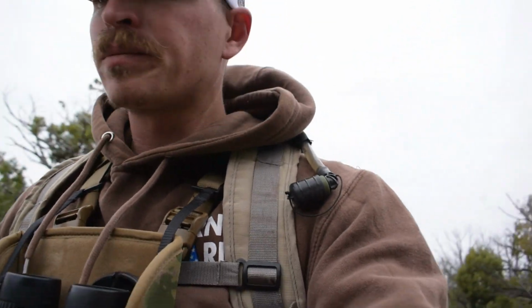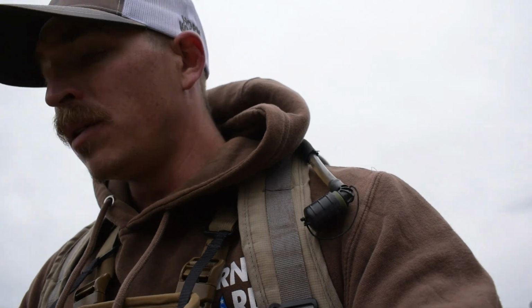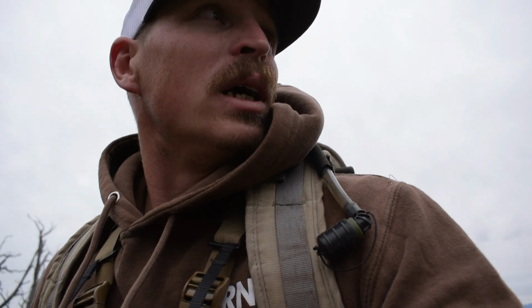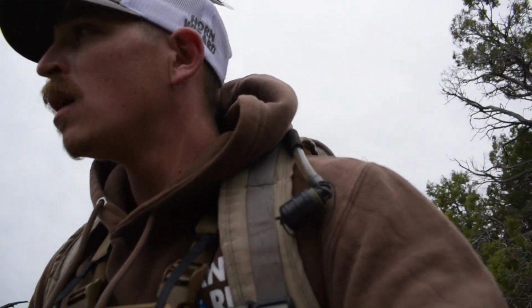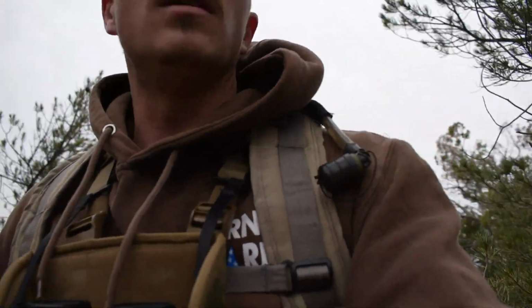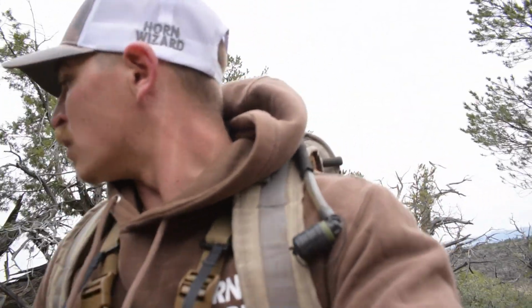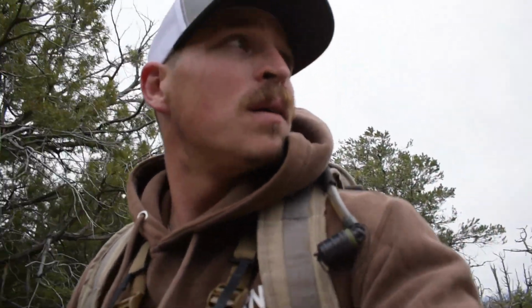We're trying. So, that little spike horn, went to go look at an elk rub and it was just laying right there in the rub. But it's about 12 years too late. So anyways, we'll keep on trucking through here and hopefully find something worth keeping in a minute. Okay. We'll see you guys in a little bit.